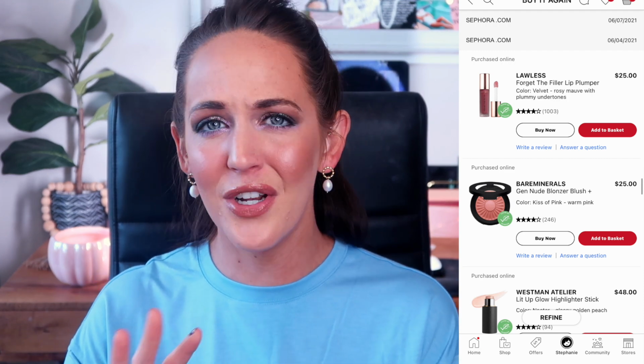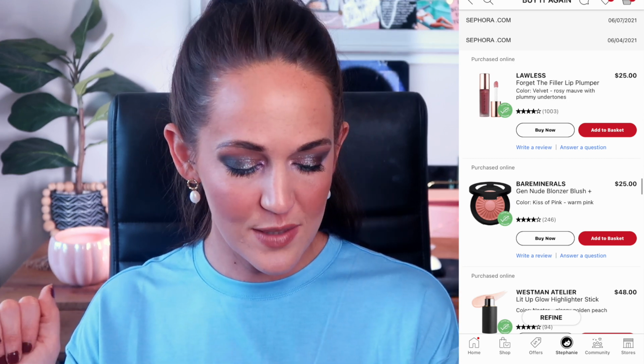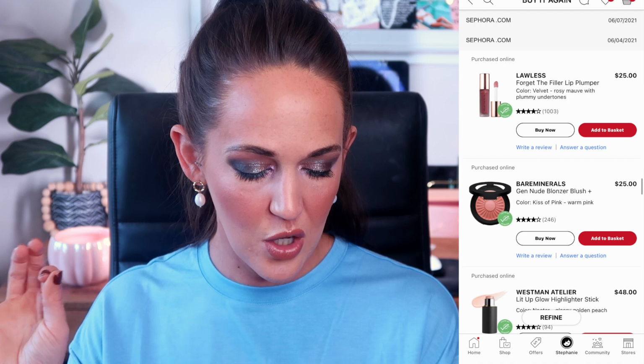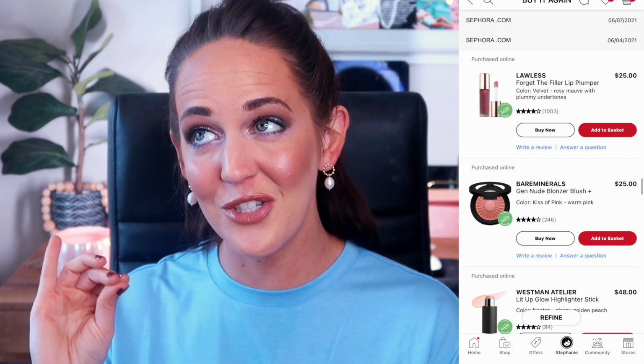And then I was feeling in a very luxury mood, and so I decided to pick up the Westman Atelier Lit Up Glow Highlighter Stick in the shade Nectar. I love this product so much. It is so ridiculously priced for the amount of product that you get, but I love it so much. I wish I could afford to try more Westman Atelier, but we're just not living the luxe life right now. We need to pump the brakes and try Westman Atelier later in life, but that's such a good product.